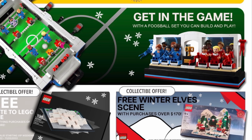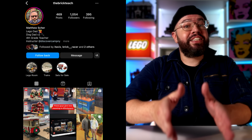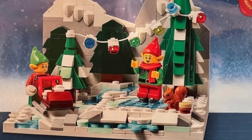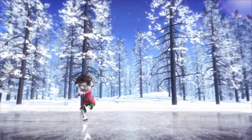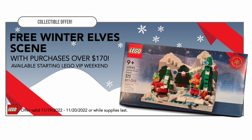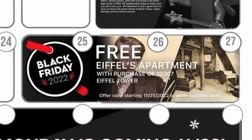One such LEGO gift with purchase is 40564, the Winter Elves scene. Now, this was leaked thanks to the Brick Teach on Instagram. Make sure you check him out. Containing 372 pieces, 2 elf minifigures, and a clever skating elf feature, or just a spinning elf, should I say, this limited edition gift with purchase will most likely first become available VIP weekend. Just spend $170 or more. Then it'll kick off again November 25th, Black Friday.